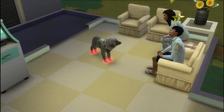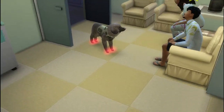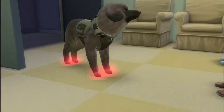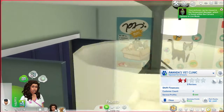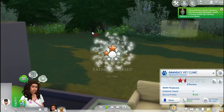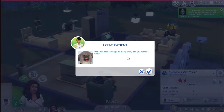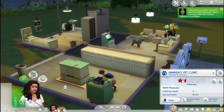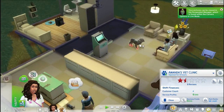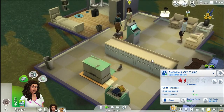Clearly, OP has some problems with her or his feet, as you can quite clearly see from this. But I'm still gonna listen to the patient. Oh, we got 2 stars. Rating increased. Obviously been looking a bit sickly. I mean, yeah, I can clearly tell that. The red glowing feet. Again.